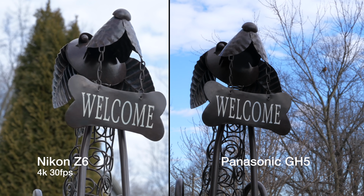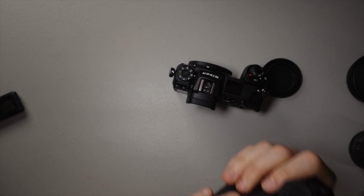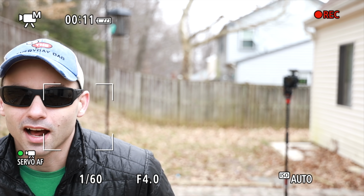The EOS R, on the other hand, has a 30 megapixel full frame CMOS sensor and can also record in up to 4K 30 frames per second. The main difference here is that because it's got a bigger megapixel sensor, there is a pretty aggressive crop when recording in 4K, which adds a 1.7 times crop on top of your lenses. So this 35mm becomes like a 60mm. For slow motion, it can do 120 frames per second in 720p and has a 5,655 point dual pixel autofocus system.